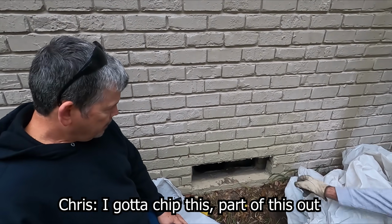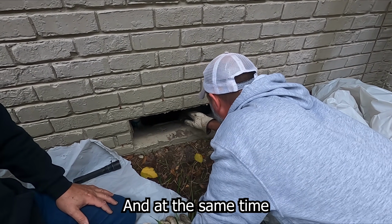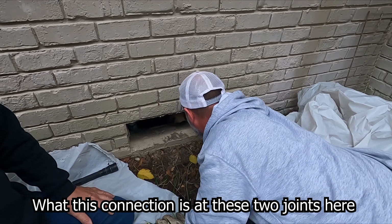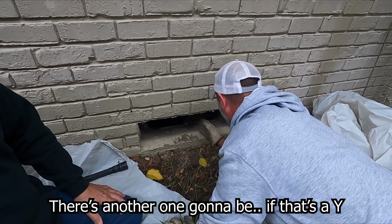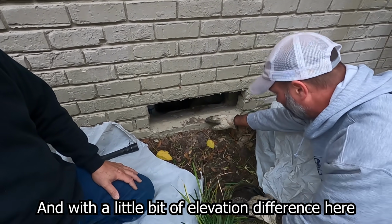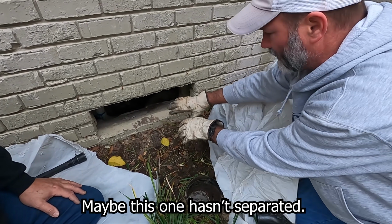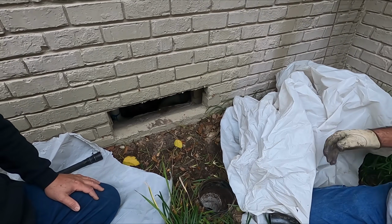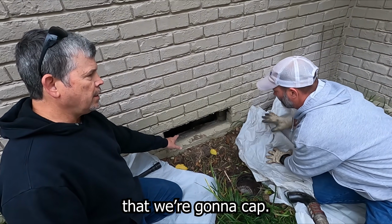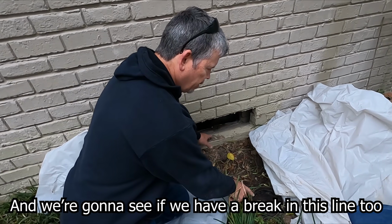I've got to chip this part of this grade beam out to make an access hole, and at the same time inspect what this pipe is doing, where this connection is at these two joints here. If that's a Y, it'd probably be dead under this. With a little bit of elevation difference here, I'm wondering if maybe this one hasn't separated here. Hopefully not, but we'll know. So we've got that abandoned sewer line that we're going to tap so the smoke doesn't come out there, and we're going to see if we have a break in this line too.